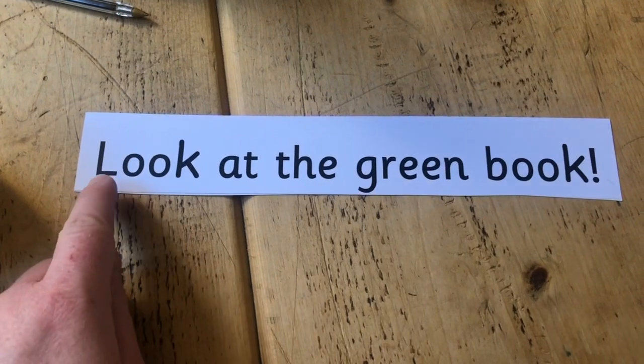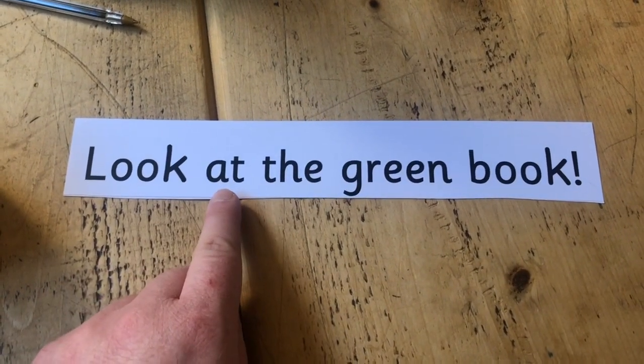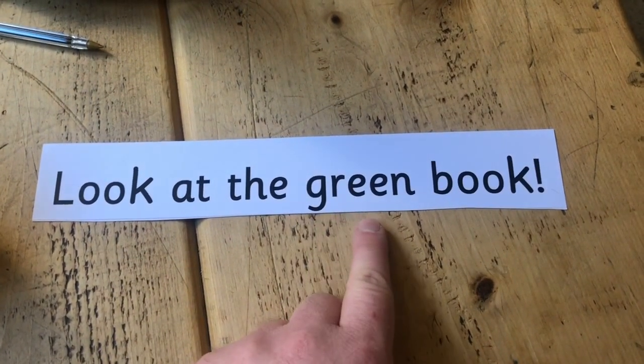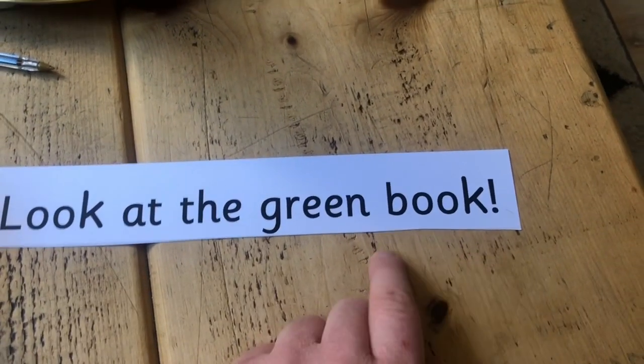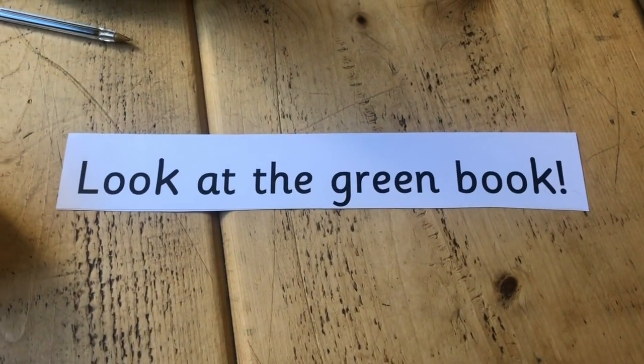Let's see. Look. At, we should know that word by now. Look at the green book. Look at the green book. Can you find a green book in your house?